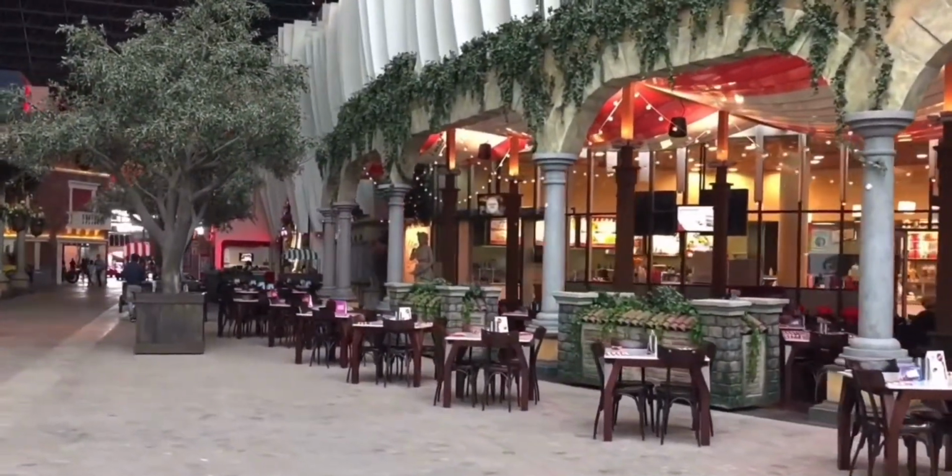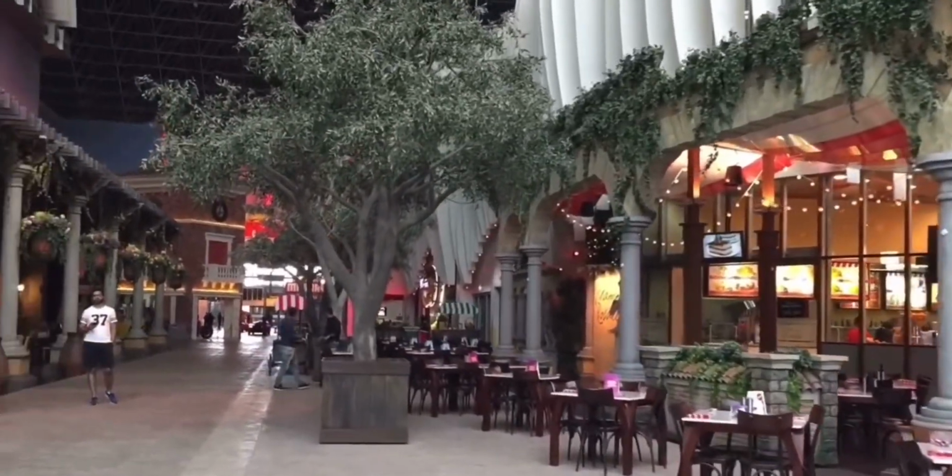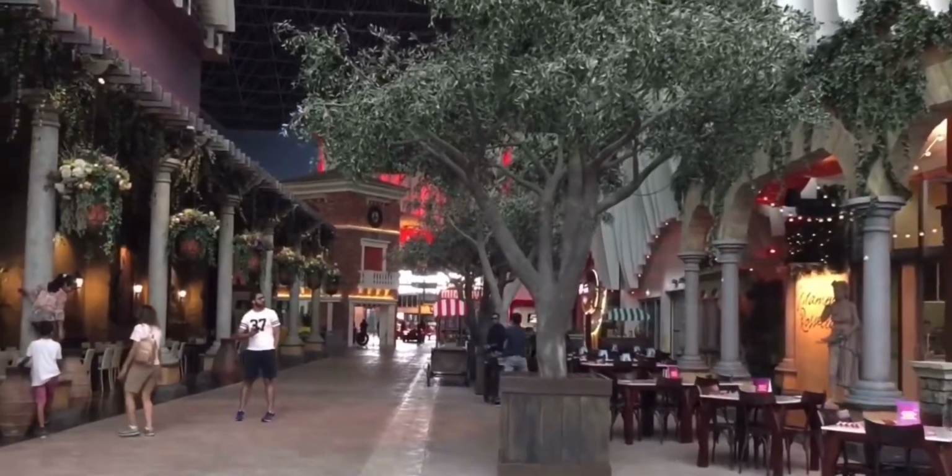Overall, the park gets a 10 out of 10 for park atmosphere. There are many themed sections that all feel different from one another, and the feeling of an indoor amusement park is very cool.